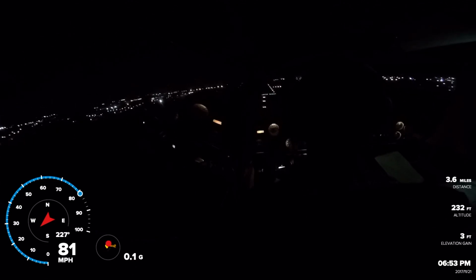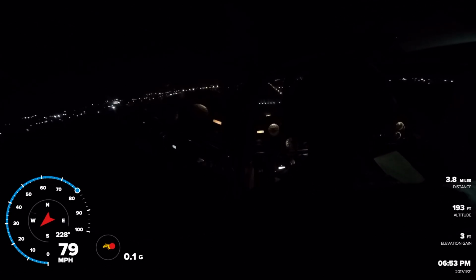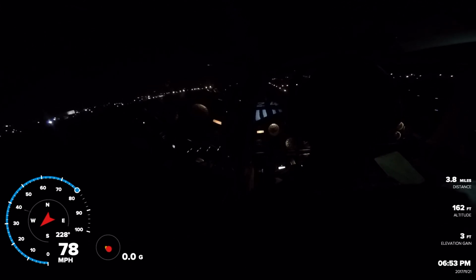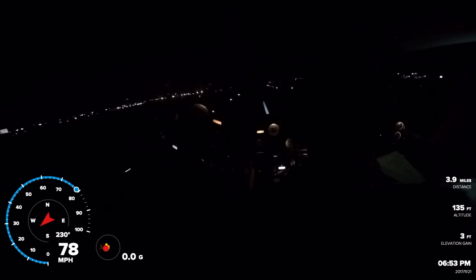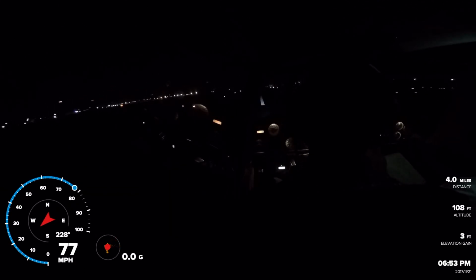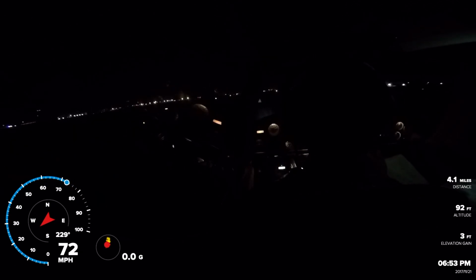Okay, final flaps. That's it, easy, stay on the PAPI. Okay, and the key is to fly this attitude all the way down to the runway. There's my light, illuminating the numbers. The wind is from the left a little bit, so we're going to do this together. Little left aileron, little right rudder, and we're going to hold it steady.